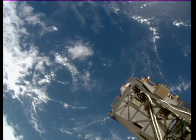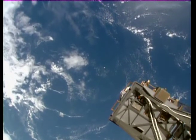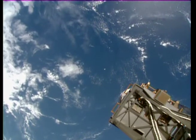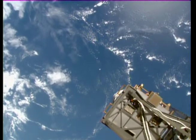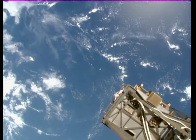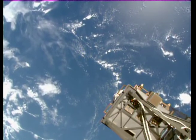And currently Dragon is just under 6 minutes away from that waypoint 0 arrival. We'll stand by for confirmation of that milestone being reached. Again, that approach is being monitored by Shane Kimbrough and Megan McArthur this morning from the cupola aboard the International Space Station.